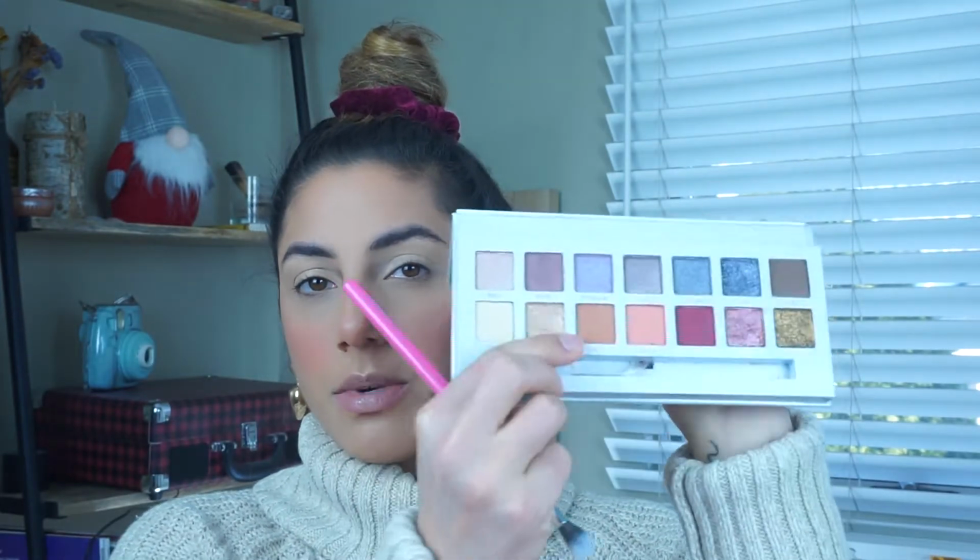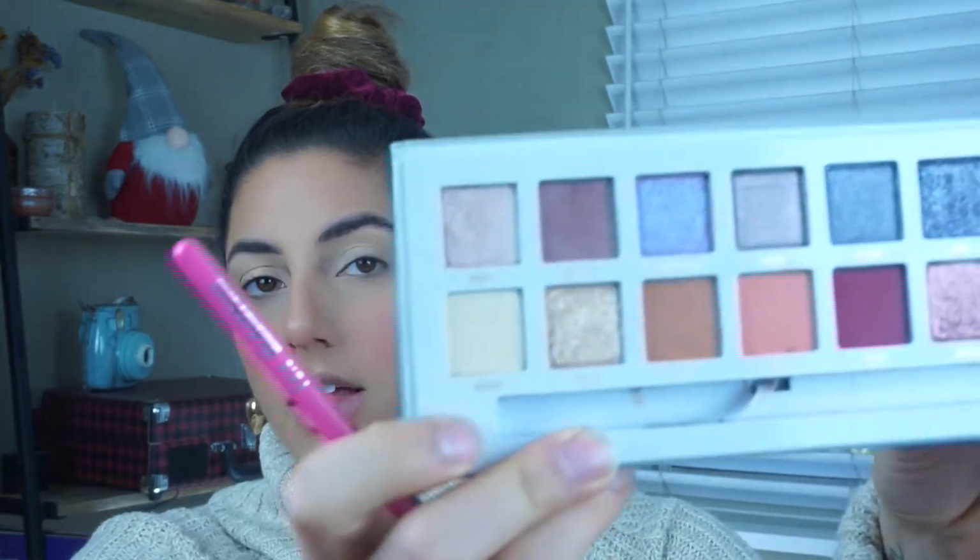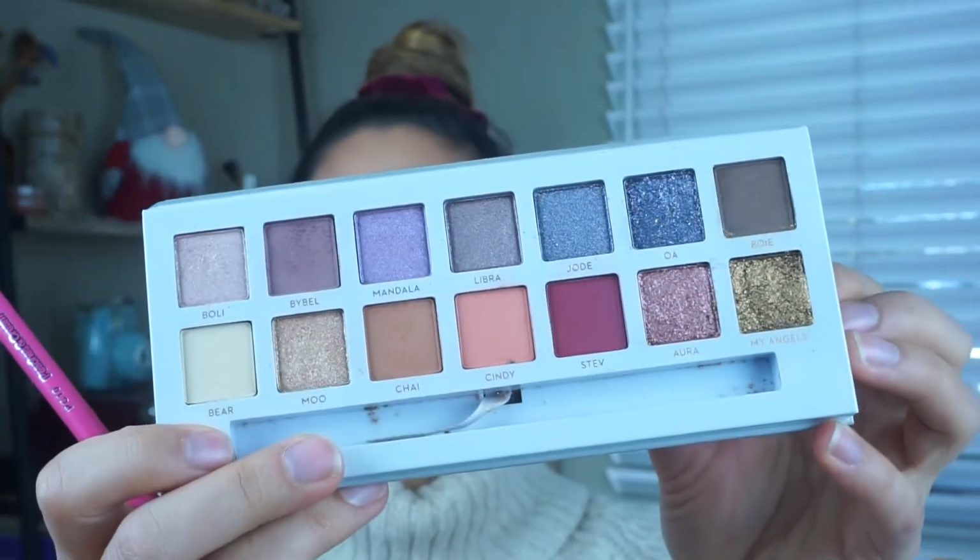Not my favorite job. So I think first I'm going to dip into the shade Chai. Look at this palette, it's gorgeous. It has all the warm and cool tones that you could ever need. I'm going to be taking a Pür Louise PC10 fluffy crease brush, and I'm just going to lightly dip into the shade Chai.